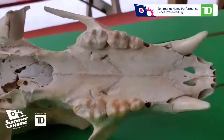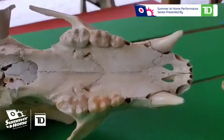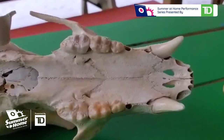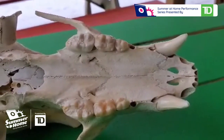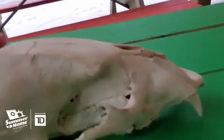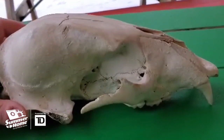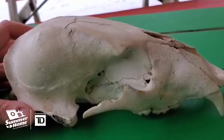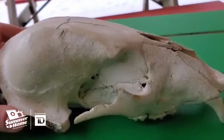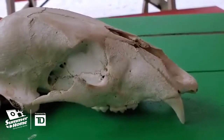If we look at these teeth, they are very similar to the teeth that we have in our own body, our own human skull. And what do humans eat? Well, we eat basically anything. So just like this bear, yes, this big skull is from a bear. Humans and bears are able to eat different things, and we call that being an omnivore. You can eat both meat and plants. You have teeth to be able to eat both, and that is what we see here.